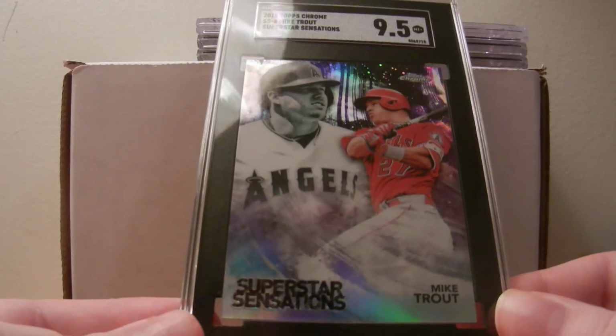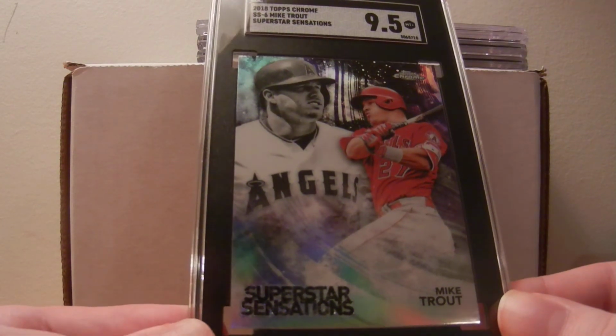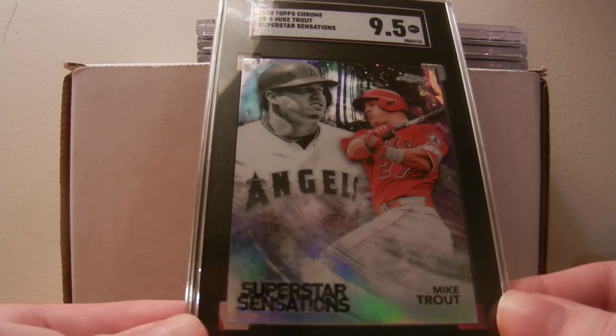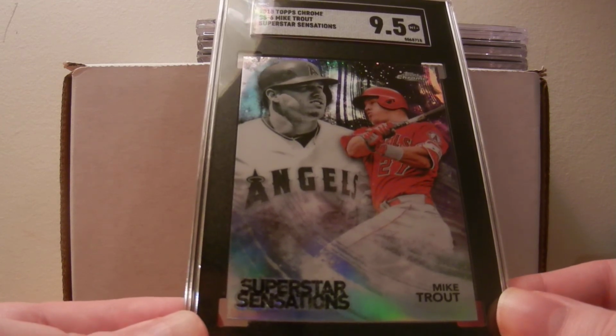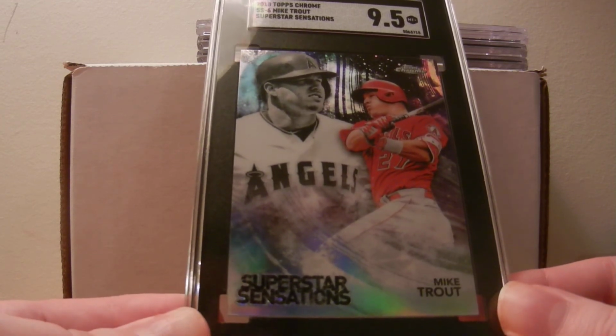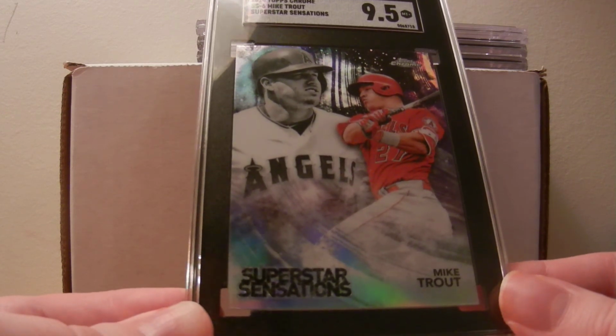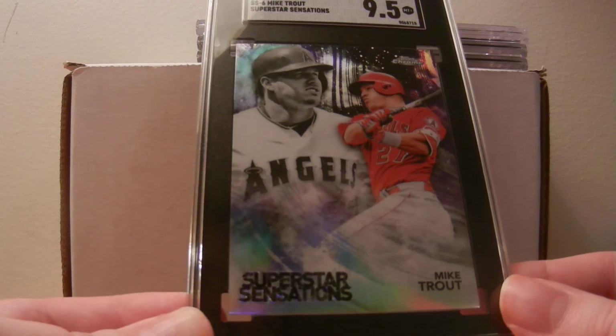Next, we got some Trout. This is from 2018 Topps Chrome. This is the Superstar Sensations of Mike Trout. Came back 9.5. Was hoping for a 10 on this one, especially since it was from a 2018 product. I do have several of these cards, and I tried to pick out the best one, but clearly I didn't do that. So I was hoping for the 10, got the 9.5. So a little bit of a disappointment on this one.